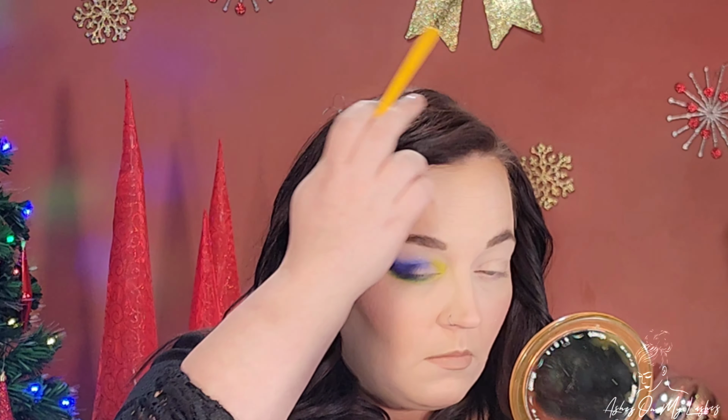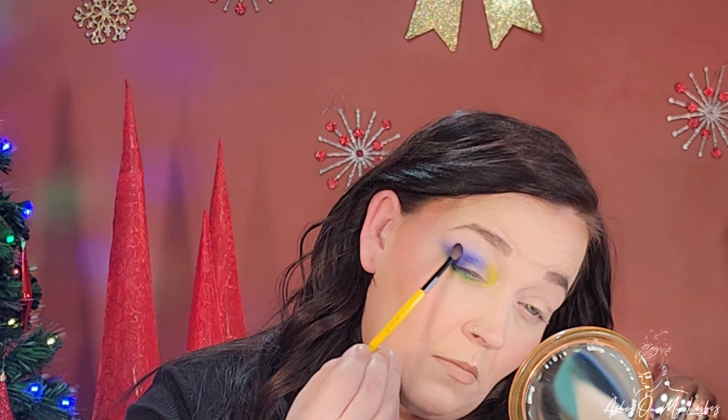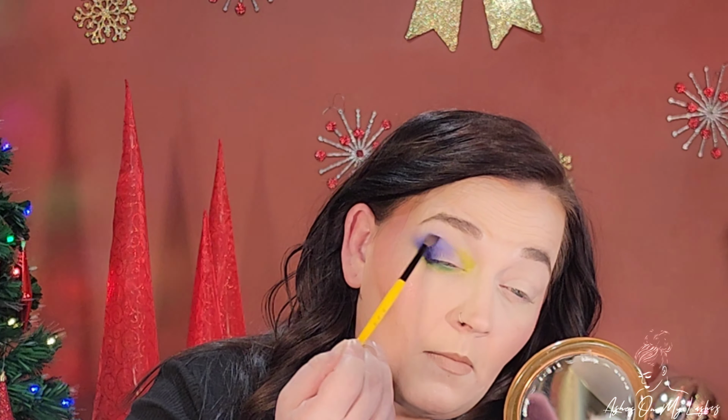Now I'm just going back in with a little more of that shade Lagoon, which was the emerald green. I decided I wanted to just take it in the lower lash line towards the inner corner a little more. It didn't fade in right, so I went back in with that shade. Now I'm going back into the shade Cold, and I'm using my smallest Singe Beauty brush, which is the EO5. It's a teeny tiny blending brush, the smallest one I have in my collection, and you can see how much darker it really made that outer corner.